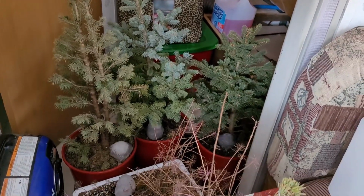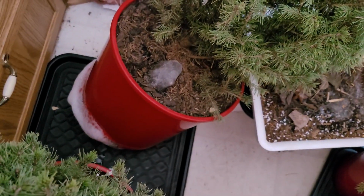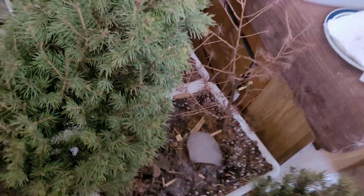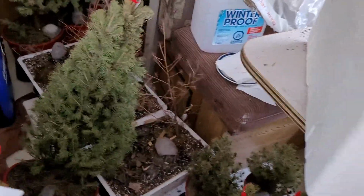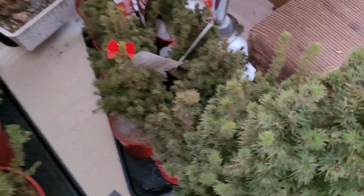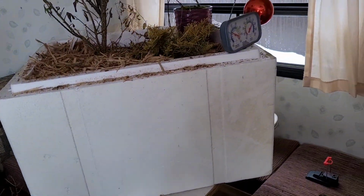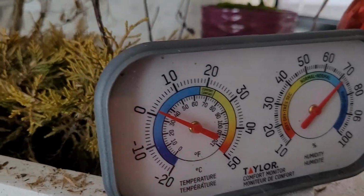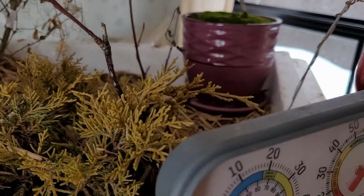Well, the trailer trees look good. I still can't get this one to stand up straight. It's still frozen to the bottom. I did add a bit more water. Oh, sorry, stuck. And I did catch another mouse in here too. Whoa. We're above zero. It's well above zero outside.